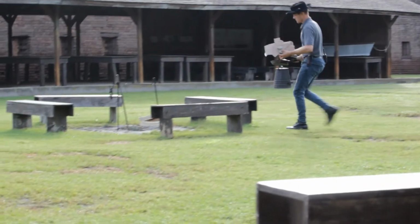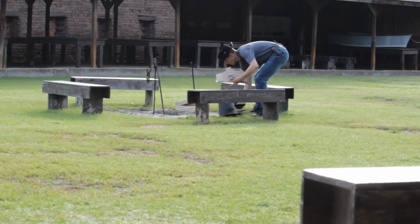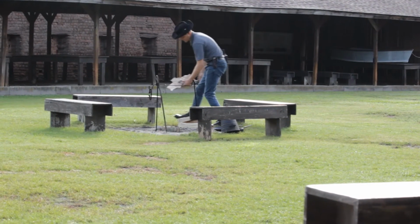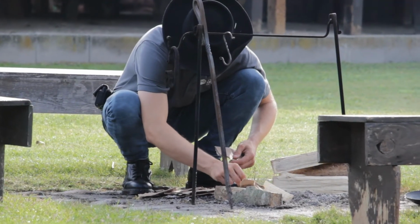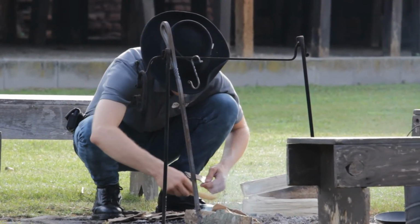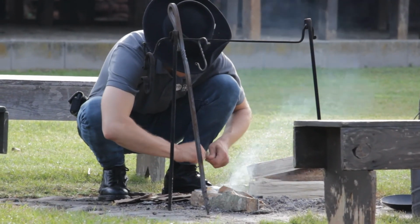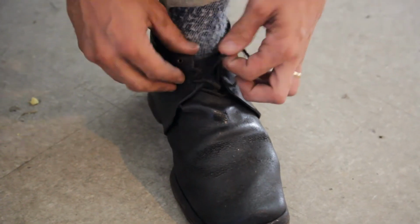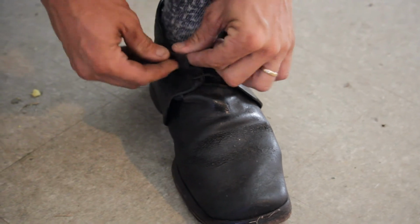And at every fort, you could almost guarantee there was always going to be a 24-hour fire. And then, of course, once everything is done and complete, it's time to go to work, doing the job that you and I see on a daily basis.